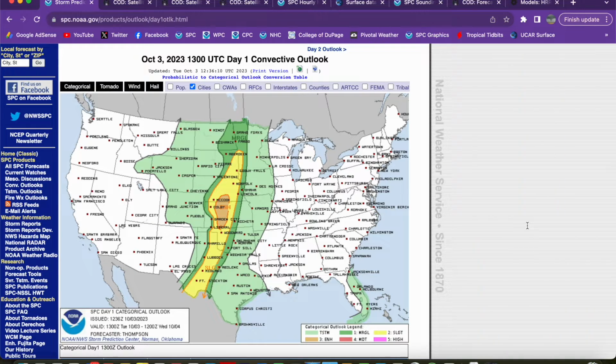Giving you an update on today's severe threat for Tuesday, October 3rd, as SPC has upgraded to an enhanced risk, level 3 out of 5, for parts of western Kansas into far southern Nebraska, with an expansive slight risk extending all the way up from the South Dakota-Minnesota border downward to the Texas-Mexico border south of Fort Stockton.